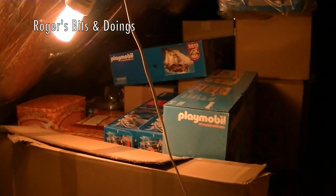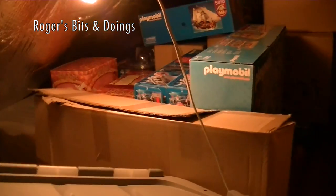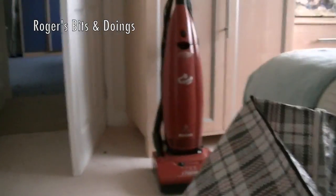I think it's mainly Playmobil. There's Doctor Who stuff. There's Wallace and Gromit. There's a bit of Harry Potter. So it's a lot of collectibles that I'm keeping for whenever to sell on. I only really bought the Doctor Who stuff as a little investment, hopefully.